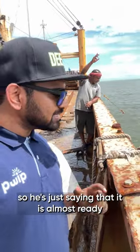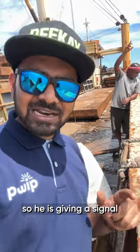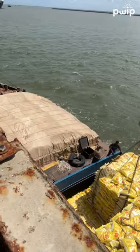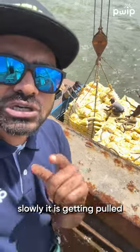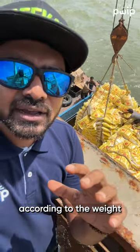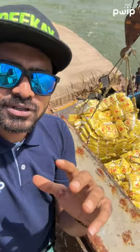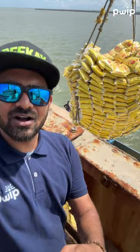So he's just showing that, okay, it's almost ready. Almost ready. So he's giving a signal to just pick it up. The sling is getting pulled slowly. Slowly it's getting pulled, and they are adjusting it according to the weight. You can see, that's how it happens. So it's not an easy task. What you see, it's not easy, it's so difficult. There you go. Now it's coming up. There you go.